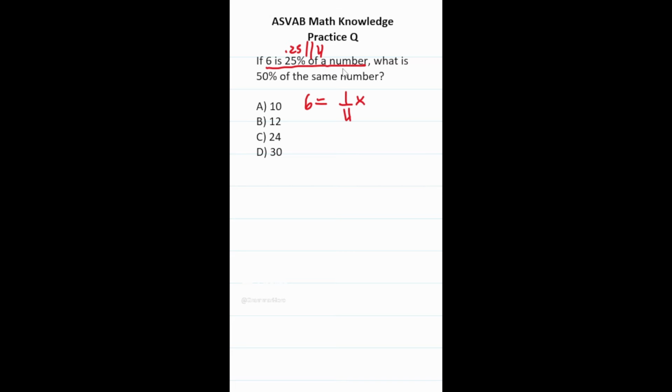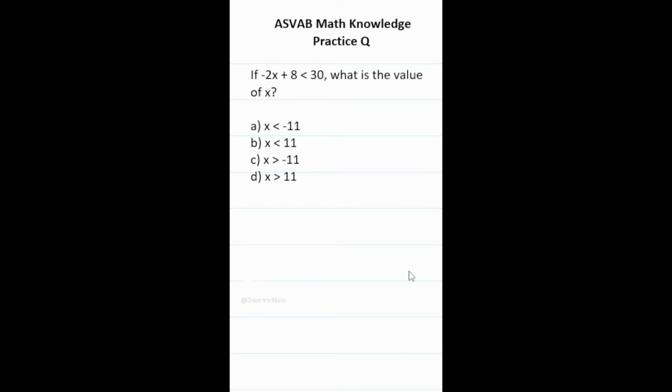Let's solve this for n by multiplying both sides of this equation by the reciprocal of 1/4, which is 4 over 1. This crosses out, leaving us with n. 4 over 1 is just 4, so this is 4 times 6, which is 24. All right, so now we have to go to the second part, 50% of the same number. So we've got to figure out what 50% of 24 is. That's 24 divided by 2, which is 12. So this is B, 12.